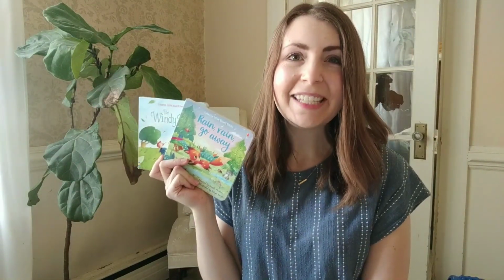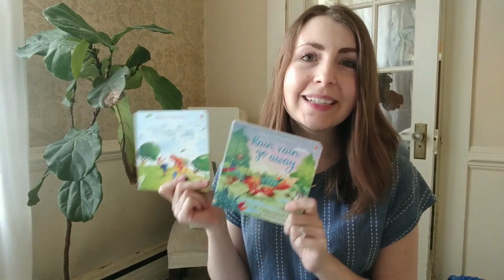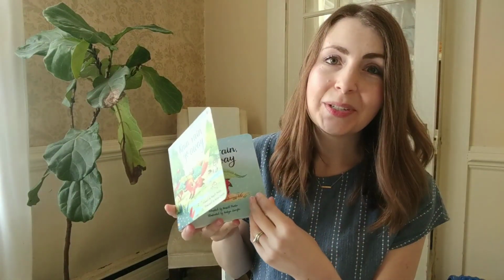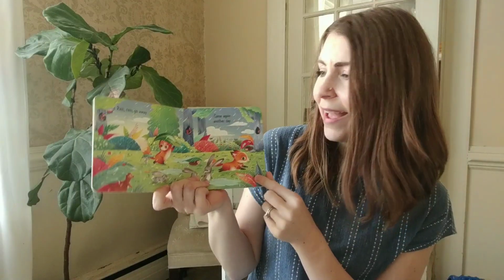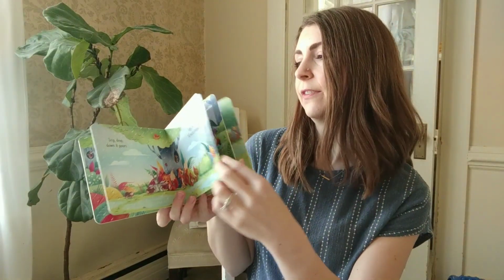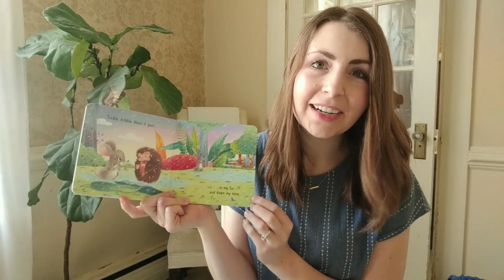Tip number 5, give your reader books that are just their size. My daughter adores these little board books, and she actually enjoys reading them on her own in her bed. "Rain, rain, go away, come again another day. Drip, drop, down it pours, can't it wait till we're indoors." And then, of course, her favorite part is "Trickle, dribble, there it goes, in my fur and down my nose."